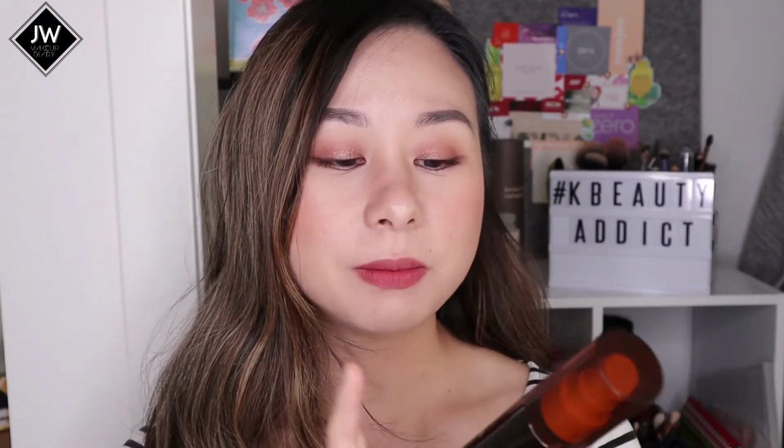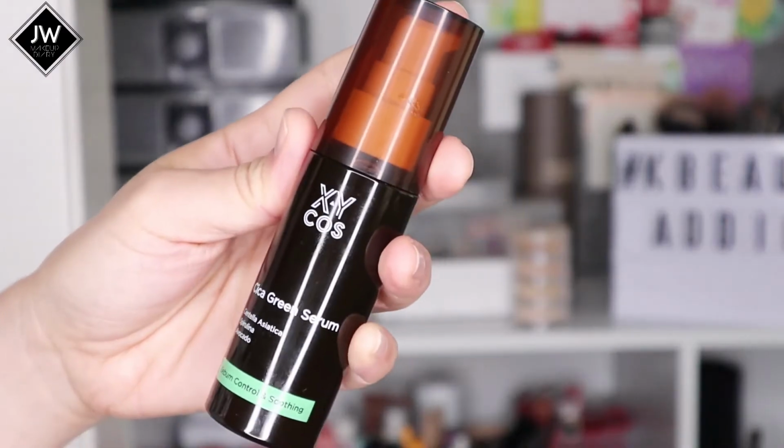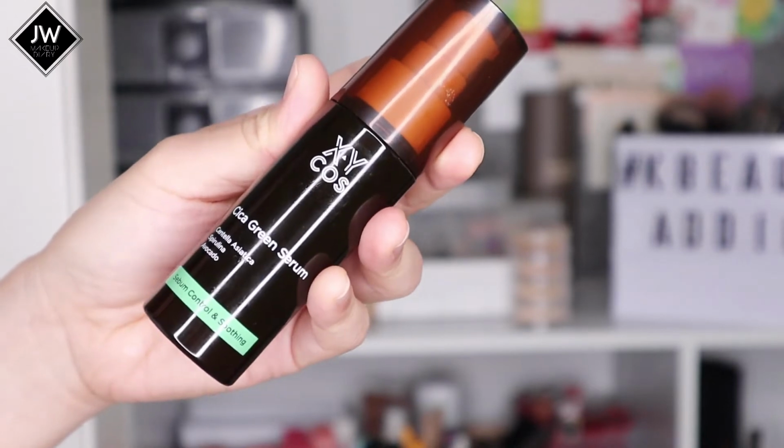So the next one that I have here is a serum by a new brand. This is a brand that has been introduced to me lately, and I've been loving this. And honestly, this hasn't been on the radar yet. I think a lot of people don't know this brand, but this is new to me and I seriously love this product. So this is the XYCos Cica Green Serum.